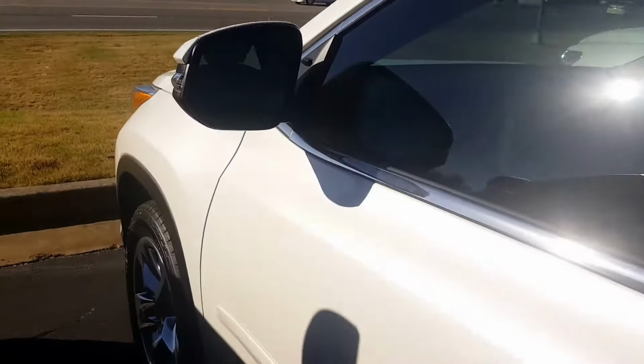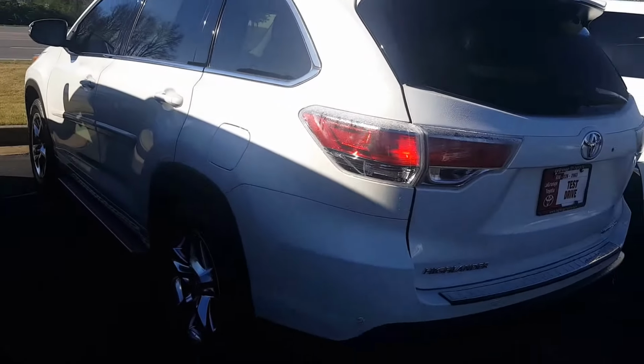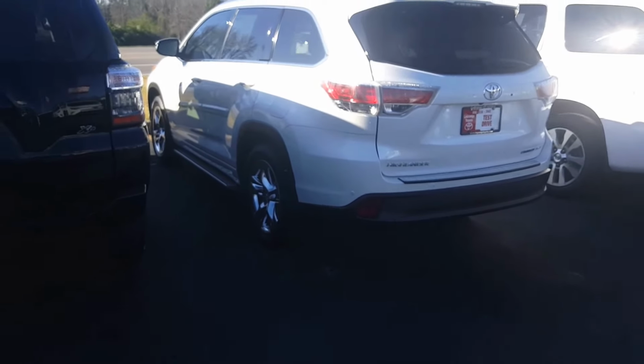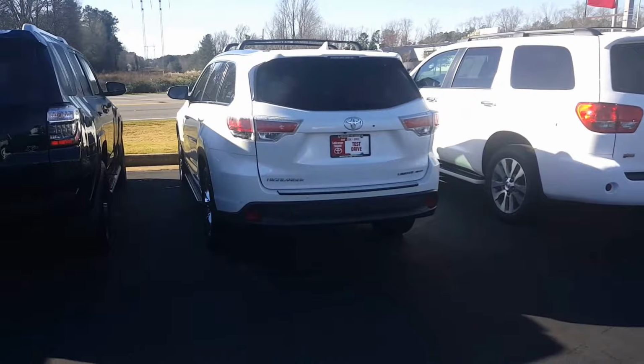This one only has 30,000 miles on it with ash interior. Blind spot monitoring, navigation, heated cooled seats, heated rear seats. This is the one. This is the one that you get the most bang for your buck. We will not have it very long.